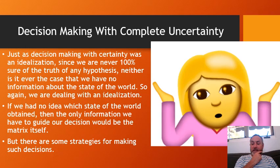So the second possibility, of the sort of circumstances where you might be making decisions, is decision making with complete uncertainty, where you have no idea which state of the world obtains. This is probably closer to what you'd be dealing with in one of these Vegas style games.